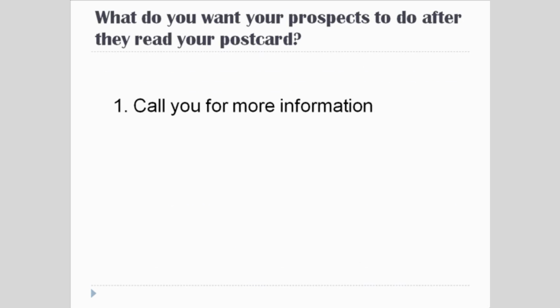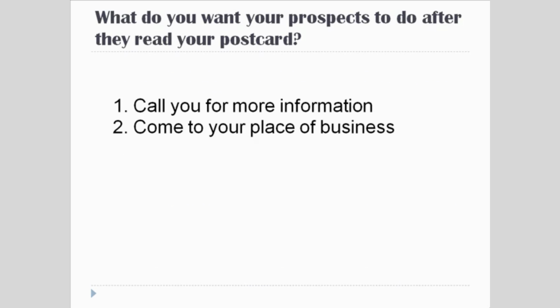Call you for more information? Or do you want them to come to your place of business, visit your website, or email you? So you want to make sure that you have a main goal in mind before you begin to write your marketing message. Design your layout and, of course, get your postcards printed.